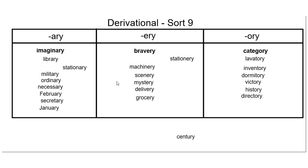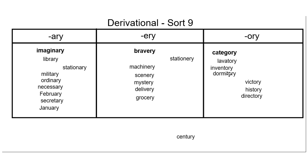Machinery, scenery, mystery, delivery, and grocery fit in with those words really well. Again, it has the same ending sound, so spelling those should be pretty simple when you consider that ery has that ERY sound. When we look at our last category, ory, we notice that most of the words fit in with the ory sound. Category, lavatory, inventory, dormitory.